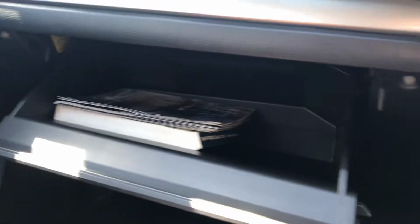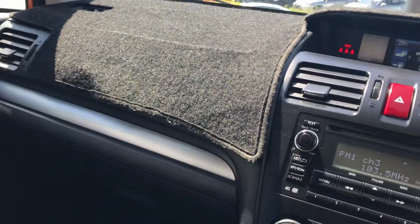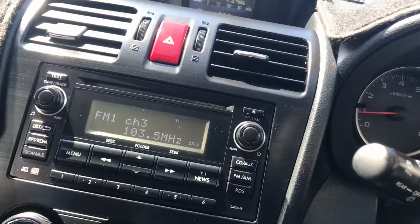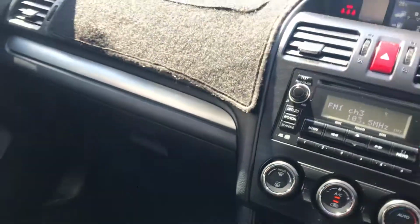Your owner's manual and your books are in there. It's got a dash mat. When a car's got a dash mat, you know that the person's looked after it well, because most people don't worry about them. You can see under here, it's all just absolutely perfect underneath. Dashes do crack quite easily, and you can see it's absolutely immaculate. All under there, all under here as well. That's velcroed down. So yeah, they've looked after this car very well. You can see the roof as well, doesn't have any marks on it. That's not actually a mark, that's just where someone's touched it.